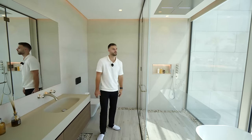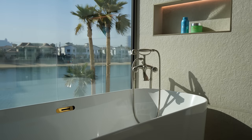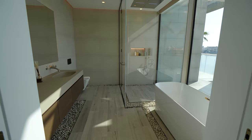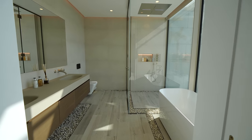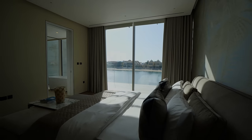I mean, what a place to shower, come on. Yeah. I mean, just standing there looking out across the palm to Atlantis. That is gorgeous. So cool. And in case you're wondering in the comments, because I know someone's going to say it, there are curtains. Yes, good point. There are curtains, and of course, you literally press a button and they're done.